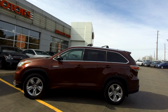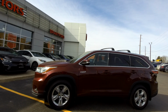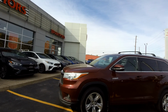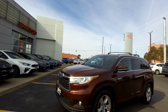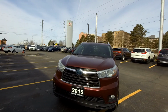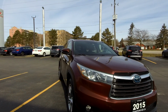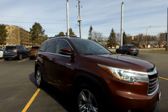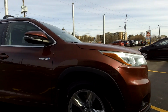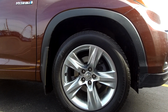Alright, the one battle I'm going to have is that nice bright sunshine we have today is going to battle with showing you how nice this paint color is, but we're going to work our way around the car. This car is one of, I think, only 6 in Canada or Ontario. They told me a bunch of the stats on it. It does have winter tires and rims. It is priced basically cheaper than a lot of people's lower trim levels, and this is, I believe, the XLE trim level. This is the high-end model.